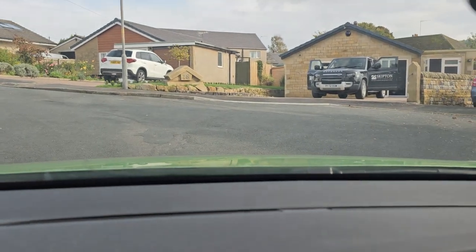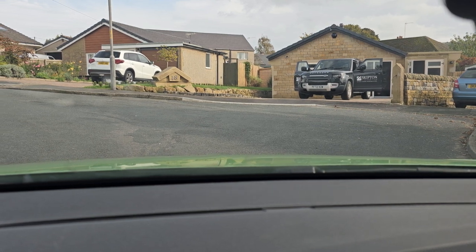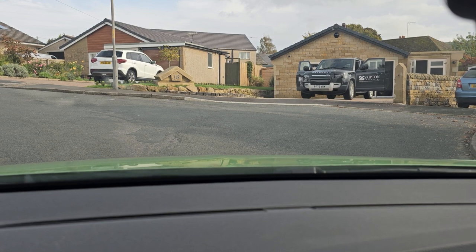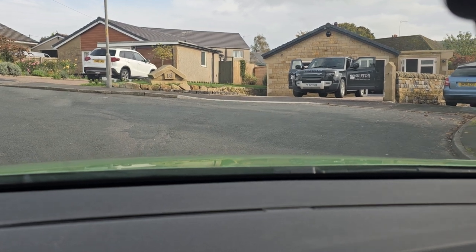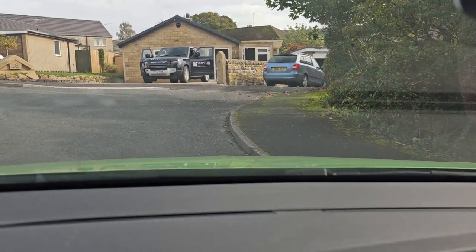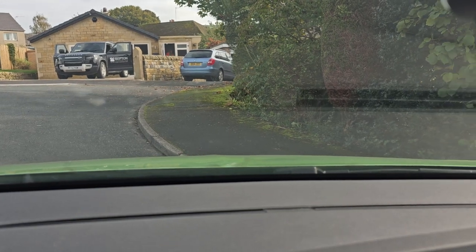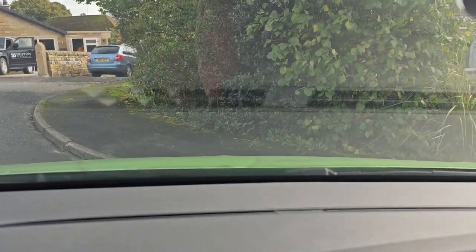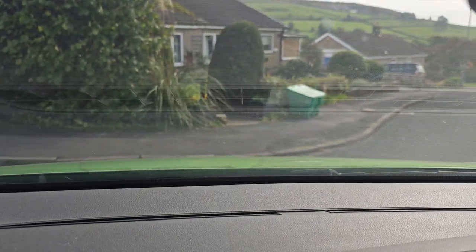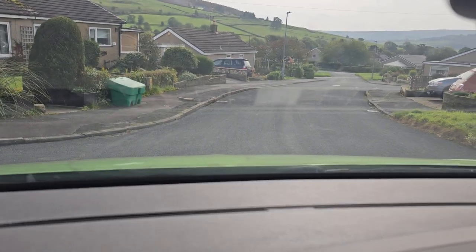Put it in reverse. And what did you do before reversing? Check all around you, all around, full lock left. Very good, excellent. Just keep moving as well and keep looking around behind you. That's fine, then. Very good, excellent. That's enough. And drive on when you're ready.